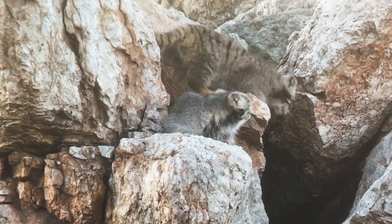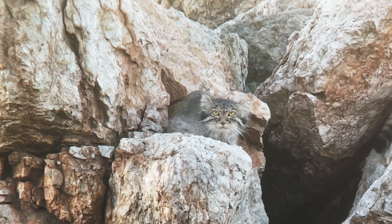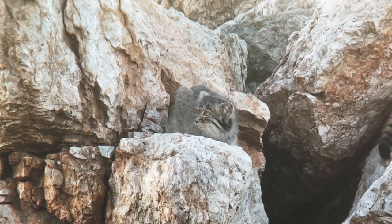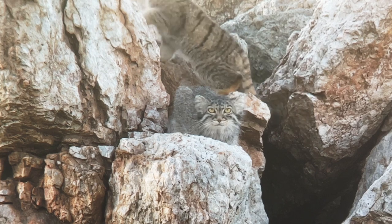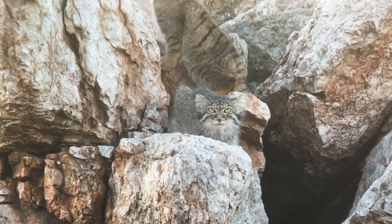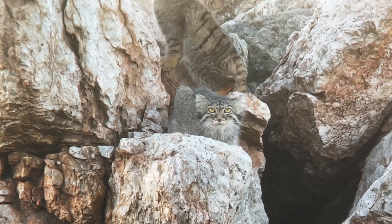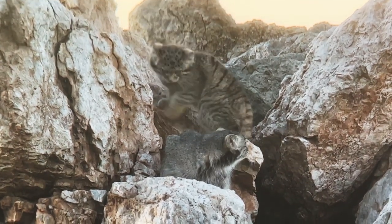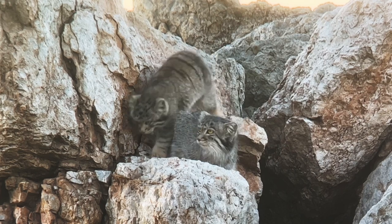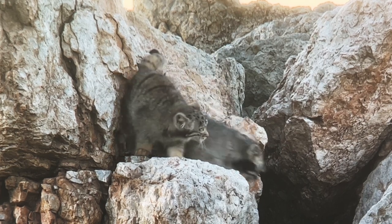And here's mom again, ever alert for potential prey or predators that may be in the surrounding grassland. And she's also always very aware of her kittens, which are often hanging about her. She'll know what time is best to go out for starting the morning's hunting.